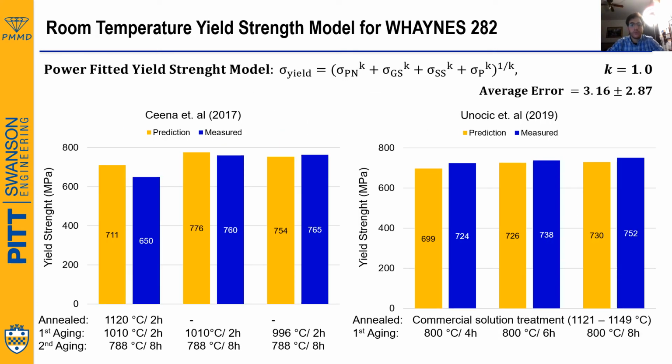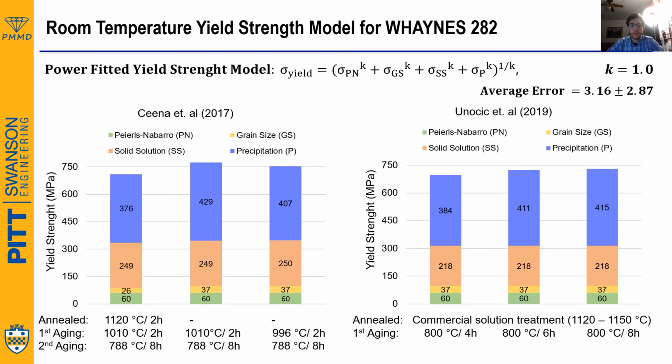Taking as an example two of the most relevant recent publications on regularly cast and post-heat treated Haynes 282, the model prediction versus the actual measured and reported yield strength for a total of 6 different samples are compared in these figures. From the plots, we can observe that the model performs substantially well with a net average error in the order of 3%. Moreover, with this modeling approach, we can easily see the predominant role that precipitation strengthening has in this alloy, since it alone provides more than half of the total strength this material possesses.